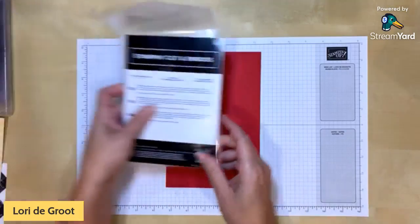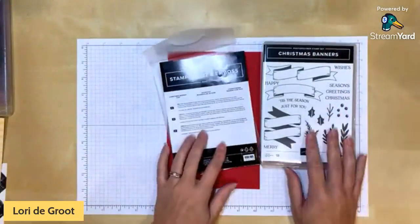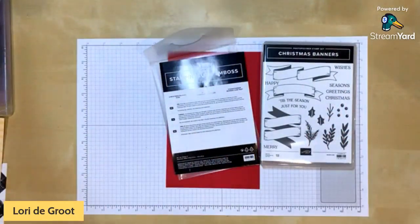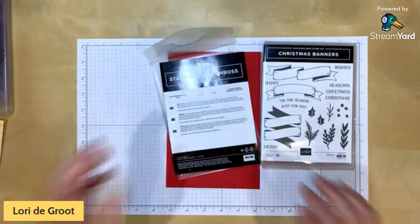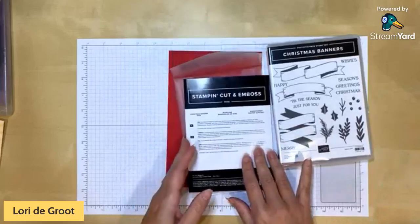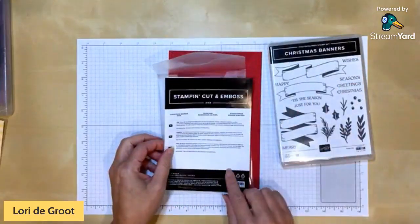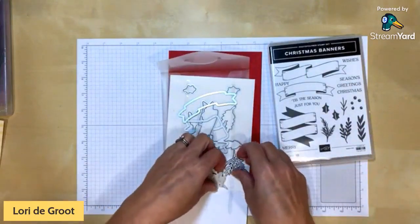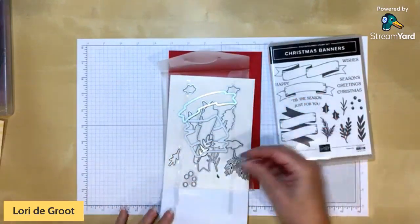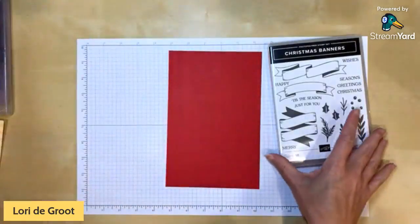I'm also going to be featuring the Christmas banners bundle, which is back in stock. The dies were out of stock and I was sad, but now it's back in stock, so crisis averted. This is the stamp set, and that's why it's kind of shiny there. It's got the coordinating dies, especially for the banners, which are fun. And then there's all these great leaf shapes, and of course all the images you can cut out with your dies as well.